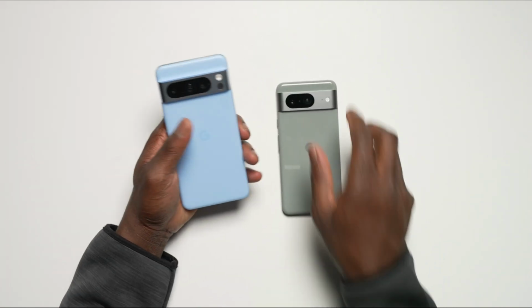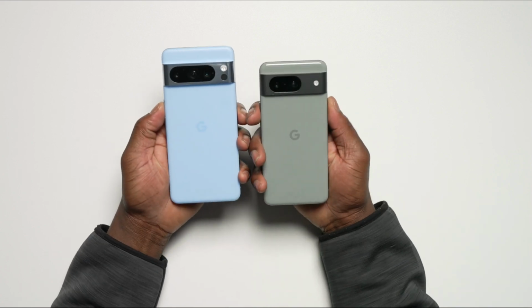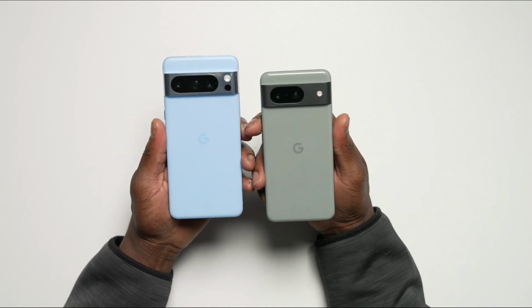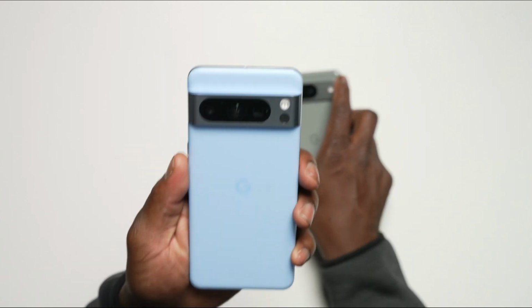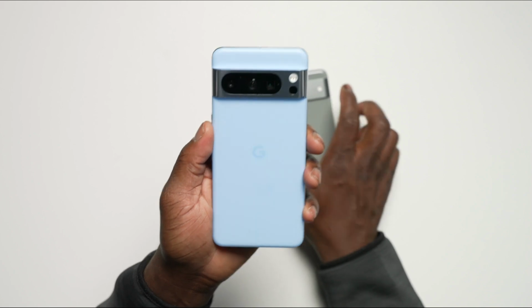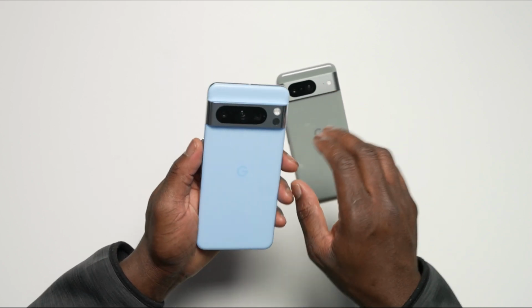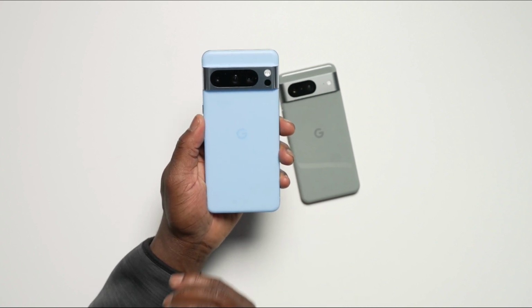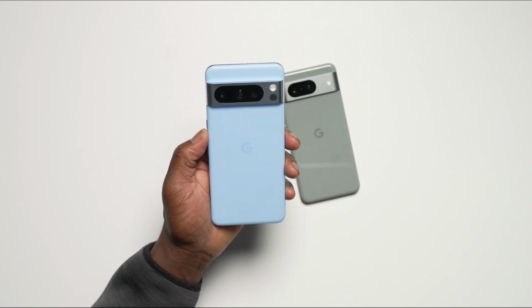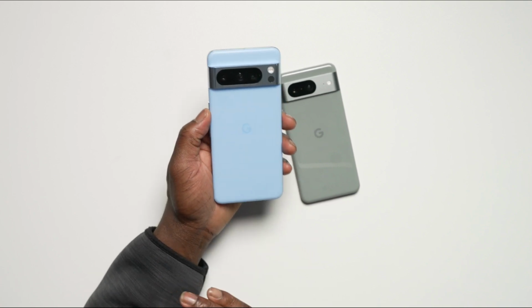So those are my two main gripes with the design of the Pixel 8 Pro and the Pixel 8. This needs to be a matte finish. This polished stainless steel, oh, it looks nice. It almost feels like a piece of jewelry and it adds a nice little contrast to it. It is not going to hold up well at all. It's gonna scratch like a mug. It's just not good. It's not good.